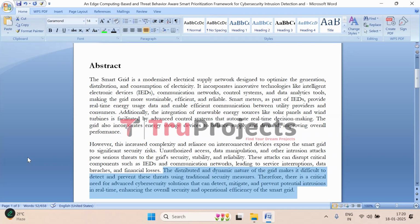These solutions should be able to identify potential threats before they cause significant damage, improving the overall security and ensuring that the grid continues to run smoothly and efficiently. In short, there is a clear and pressing need for stronger cybersecurity in the smart grid to handle these issues.